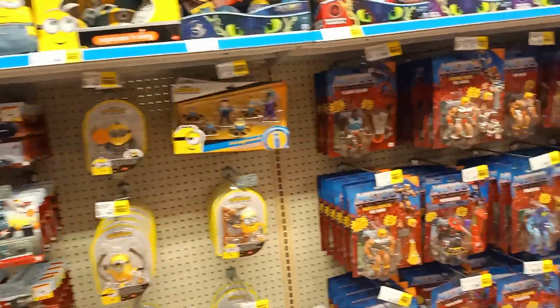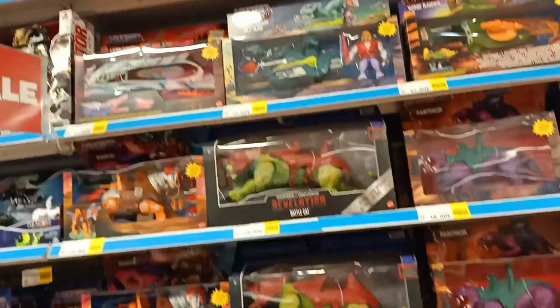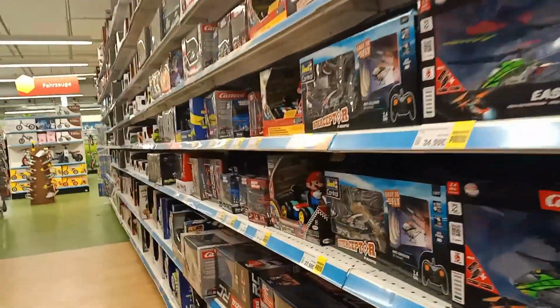Big wall of Cars the Movie, He-Man. I'm a huge He-Man fan, so I thought I'd take a quick snapshot of some of the other toys that they had, and it was some pretty damn cool stuff.